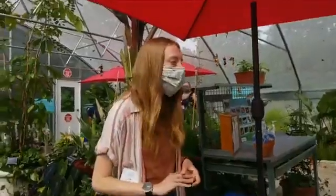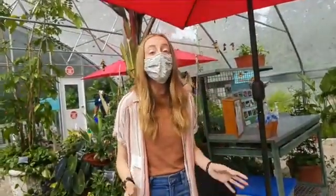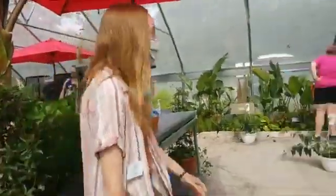Alright, so now I think we are going to go outside and we are going to show you guys our pollinator garden that is right behind the butterfly house, very conveniently located to show you a lot of the Wisconsin native plants that you can have to attract butterflies to your own garden.